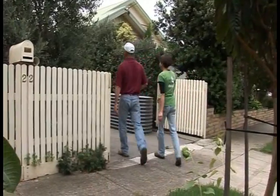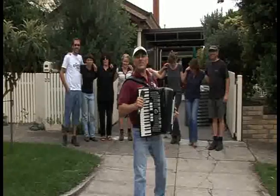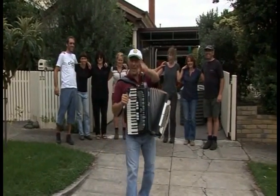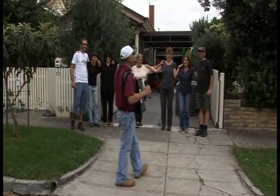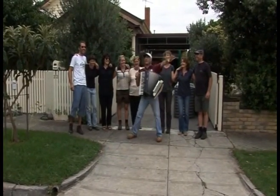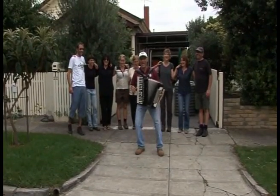Hey, guys, you ready for a dance? They're inside. The end of another great show, folks, here. We've got them lined up. Now, it's not only about growing plants on your nature strip, it's also entertaining everybody here. See, all the neighbours out there now are watching through their little windows how wonderfully excited we are because we're dancing a Zorba. Are you ready?